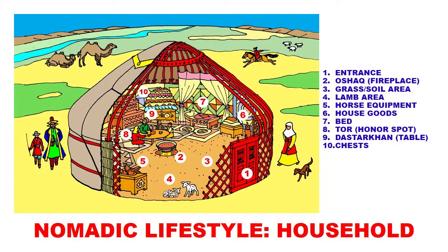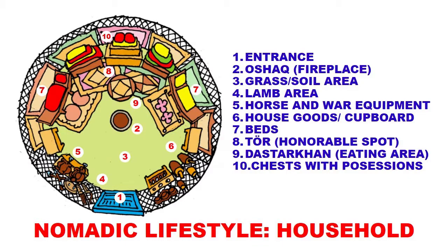Next we have area of house goods on the female side, and that includes mostly things related to cooking. There was a cupboard and bags for dishes. There were also chests, food chests, where they would store their food. So everything related to provisioning and food was stored in that area, number six.